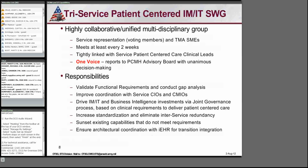We have now established a tri-service patient-centered IMIT sub-working group that is organized under the Patient-Centered Medical Home Advisory Board at TMA. So again, it represents all three services plus JTF CapMed, and meets regularly, and is tightly linked with the clinical leads for patient-centered medical home and patient-centered care. So in the Army, that's Colonel Mark Reeves, Lieutenant Colonel Tim Caffrey, and Lieutenant Colonel Corinne Devlin.